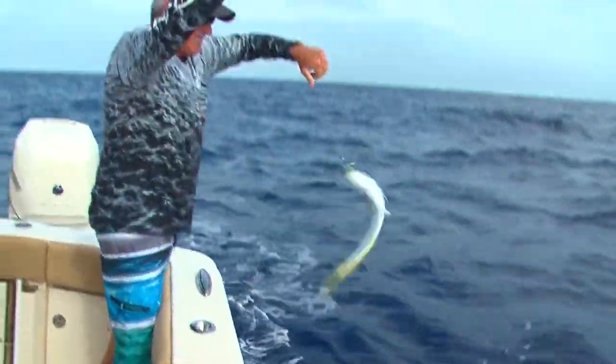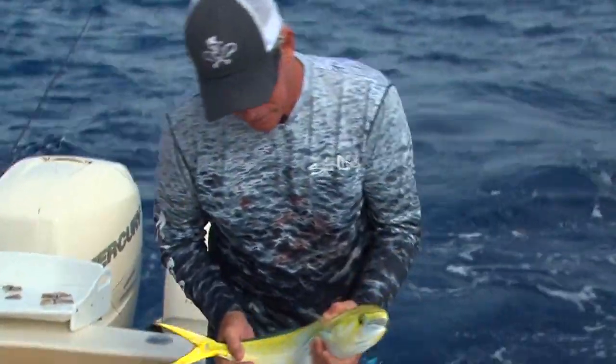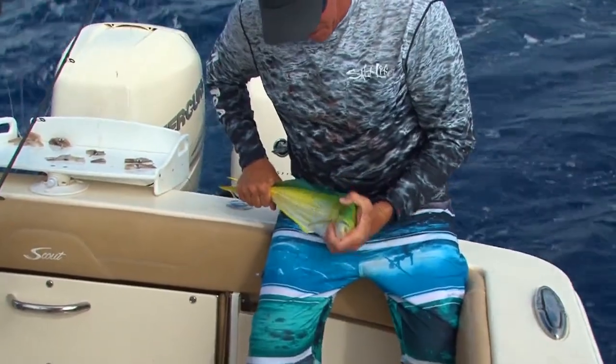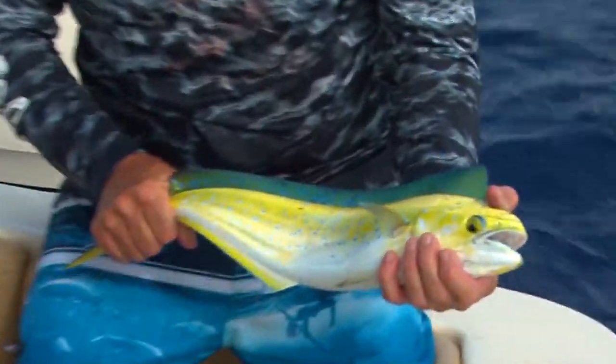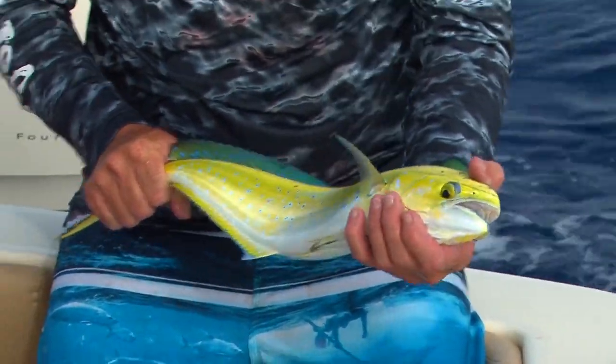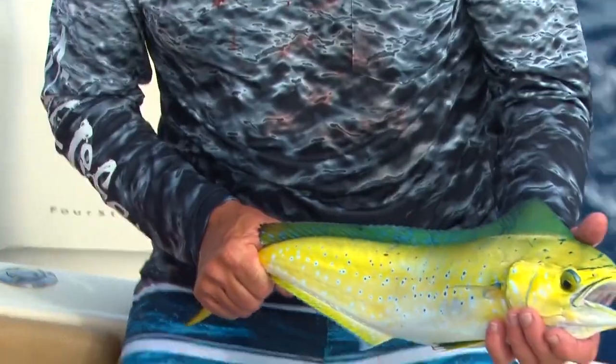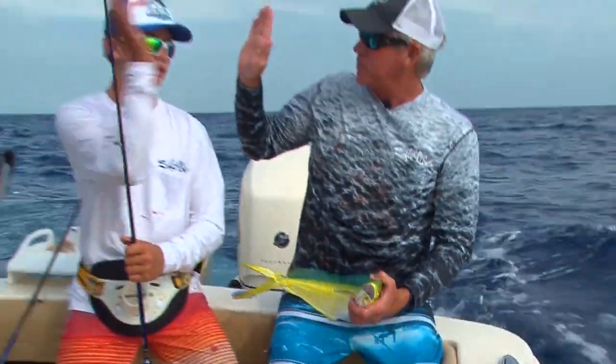Nice job. That's what we want right there. What are you thinking about these fish? Yeah, they get pretty big, but a mahi is a voracious feeder, man. Even when they're small, all they do is eat and grow, eat and grow, eat and grow. A mahi grows faster than most other pelagic fish. Grows really, really fast. There's a lot of them out here in this ocean too. Slimy 5, man, nice job.